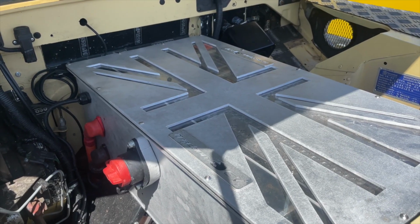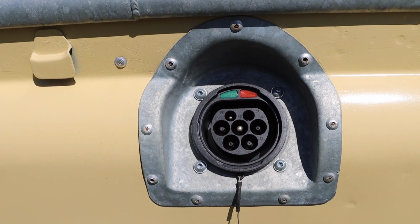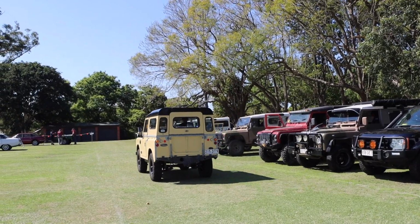Ben, the owner, daily drives it. It's got about 150 kilometers range. That's all he needed. This thing cruises at 110 on the highway, no problem. There's way more top speed to go. The gearbox is quite loud in these old things. You do get a lot of gearbox whine.